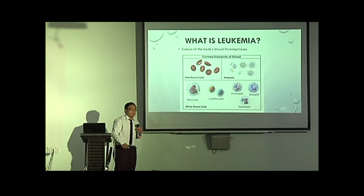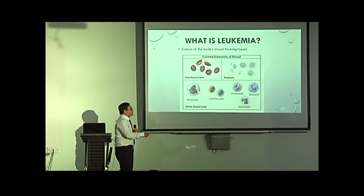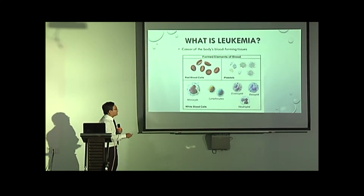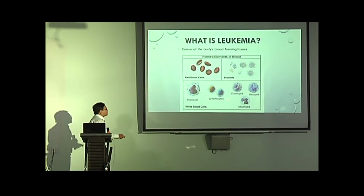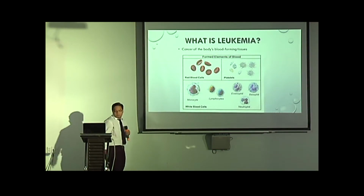What exactly is leukemia? Before we talk about leukemia, I want to talk a little bit about the elements in the blood. In our blood, we have red blood cells carrying oxygen. Platelets are the clotting factors. If you have a cut, this is the factor that helps you clot that cut and you won't die from bleeding. And these are white blood cells, including monocyte, lymphocyte, eosinophil, basophil, and neutrophil.